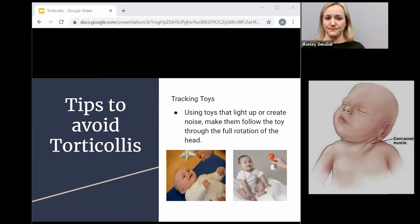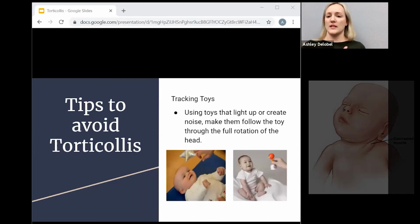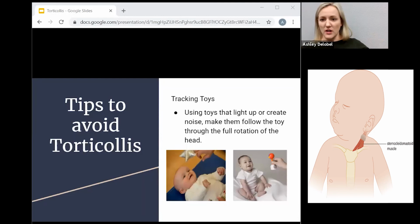This can be done, like the pictures show here, when they're laying on their back, turning side to side, when they're sitting up, so you can hold them while they're sitting just in front of you, or sitting up independently by themselves like the baby in the picture, or in tummy time. It definitely gets you engaged with your child, it gets them turning their head side to side, and it gets them to start using those muscles the way they need to.